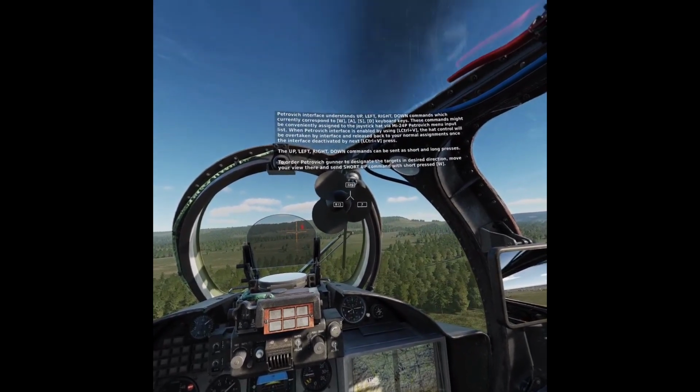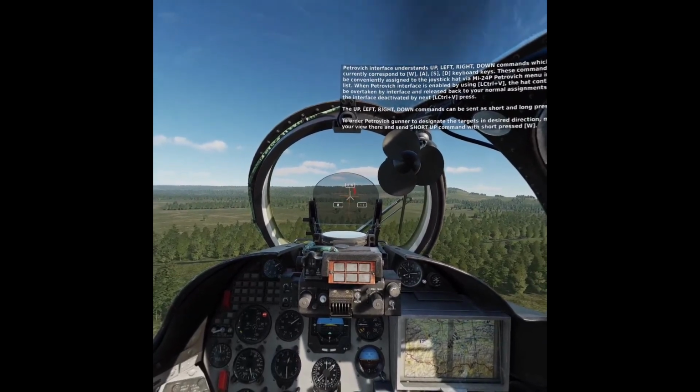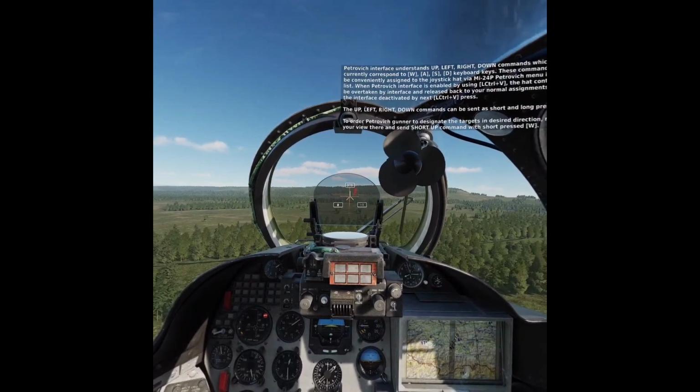To command Petrovich the gunner to designate targets in the desired direction, move your view there and send a short up command with a short press of W.